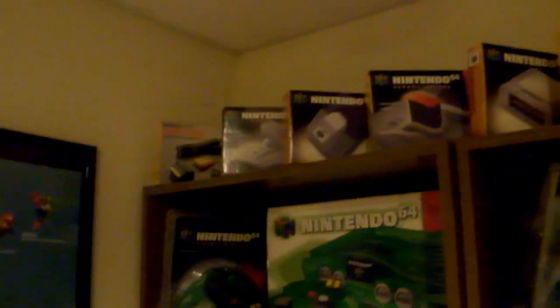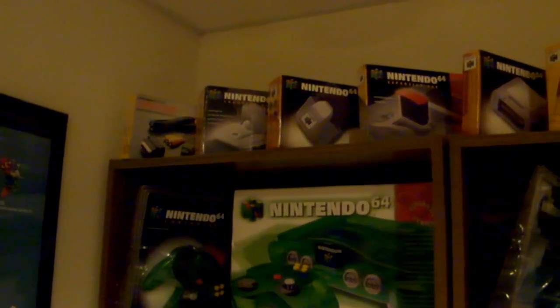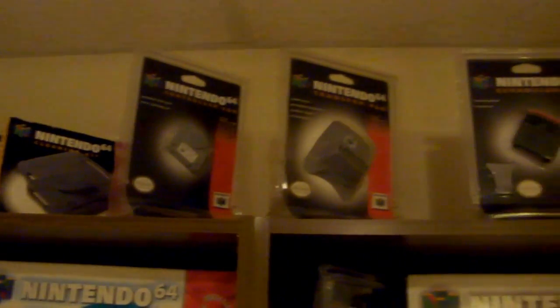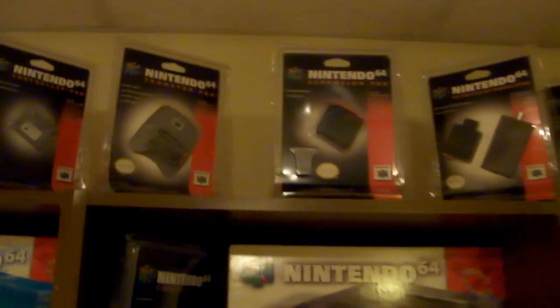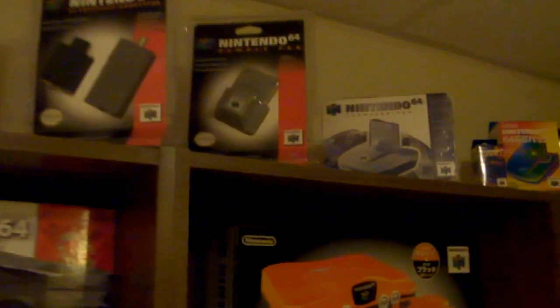On top of this whole shelf, I display all of the N64 accessories. So here is basically Europe boxed set, sometimes in North America too. Then these are the sealed North American ones. There's a set of 5 of them that you can see here. And then there is this transfer pack that was from Europe, followed by the Japanese box accessories.